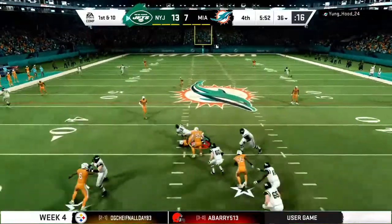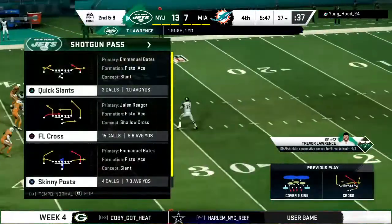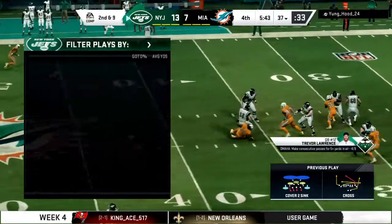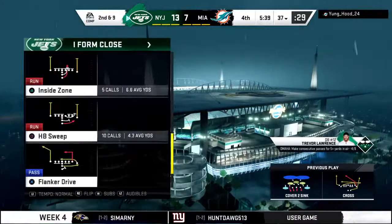Back to throw. Lawrence. And now he'll tuck it and run. He'll get just a yard on the scramble. It's second down. Yeah, he only gets a few yards on 1st and 10, but he's better off doing that than throwing an incompletion or, even worse, an interception. At the 37-yard line.